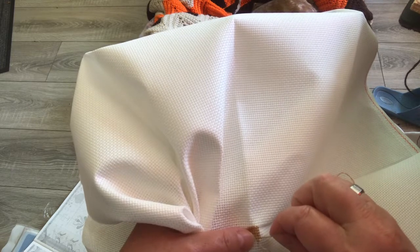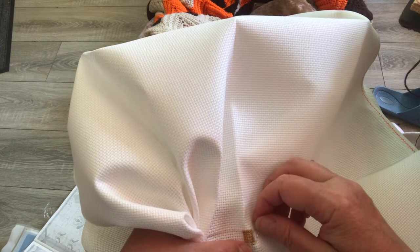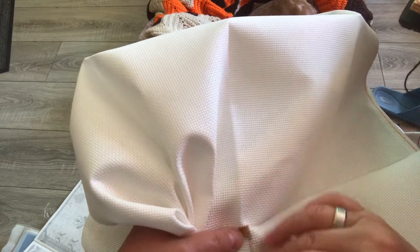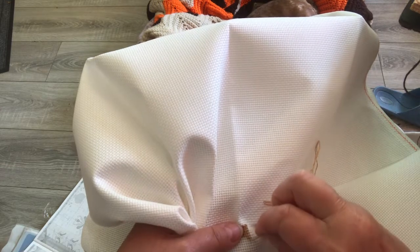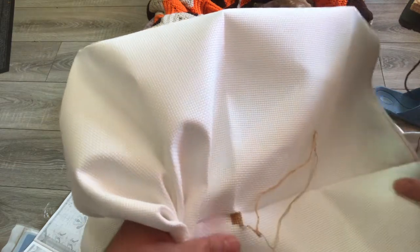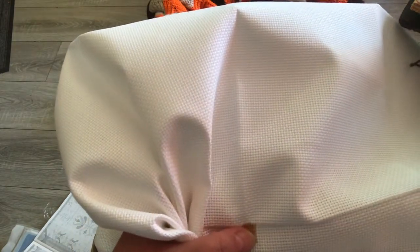I can't remember. So here we're starting to get into the mottled colors. And I love this. I love this thread. I love the look of what this is.